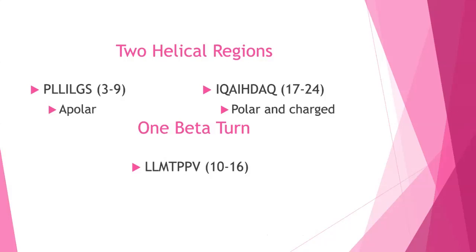The top left, you'll see the sequence for the N-terminus alpha helix, which is apolar, and those are residues 3 through 9. And then residues 17 through 24 are the polar and charged C-terminal alpha helix at the other end of the protein. And then you got that beta turn in the middle, which is residues 10 through 16.